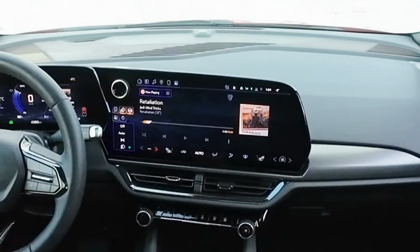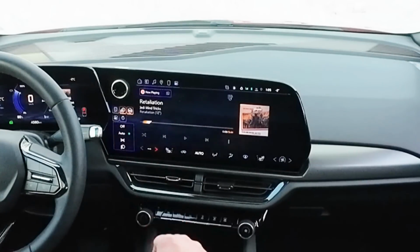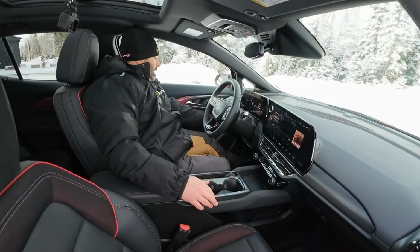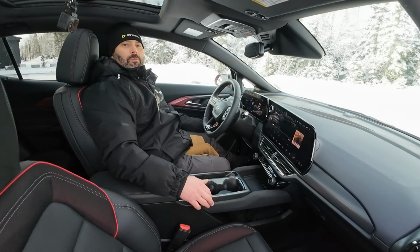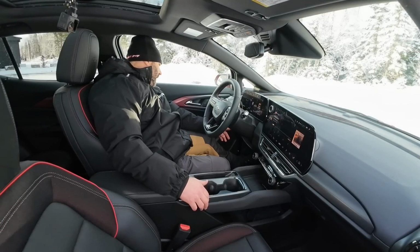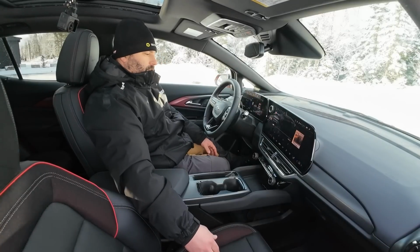Your light controls are over here. This doesn't bother me so much. It did for a while when I was reviewing these cars, and I wish they would have made it part of the hard buttons here. There's room. They could have done that. But here you just have your auto hold, lane keeping assist, parking brake, and your trunk opening, as well as dimming the screens and your brightness adjustment.